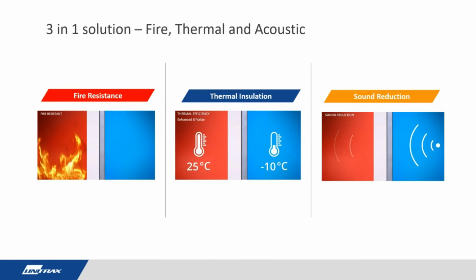Thermal insulation performance of a material or structure is often expressed as U value. The enhanced U value from recent blanket developments offers excellent thermal efficiency, slowing heat transfer between indoor and outdoors or between compartments. This provides comfort for the occupants and ultimately saves energy and money.